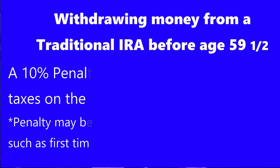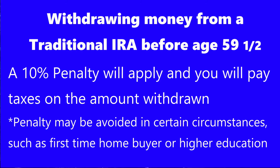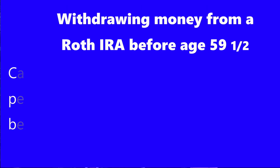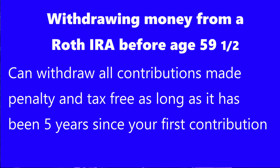Well, let's talk about if you needed money before you retired. There's a magic age called 59 and a half. If you withdraw money from your traditional IRA before age 59 and a half, guess what? You're going to pay a 10% penalty on the amount that you withdrew, and you're going to have to pay taxes as well. In contrast, you can withdraw sums equivalent to your Roth IRA contributions, penalty and tax-free at any time, even before age 59 and a half, as long as you've had it for 5 years from the date of your first contribution.